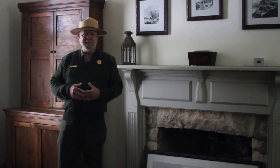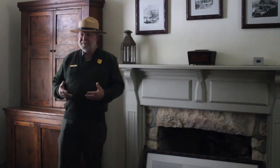I am standing here now in the family room, or the sitting room, which is basically our equivalent today to a living room. Now, this is where the everyday living would have taken place, for the family getting together and sitting together, maybe reading together. But this is the room that this would have taken place in.